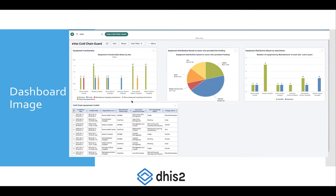So you are able to identify which facilities have most of the equipment not working, and then intervention can be done timely. And then we also have a dashboard where you are able to see the equipment that are at the facility, and which donor purchased them, and so on and so forth. And then apart from that, you can also have a line list of all the equipment that are available in the entire country.